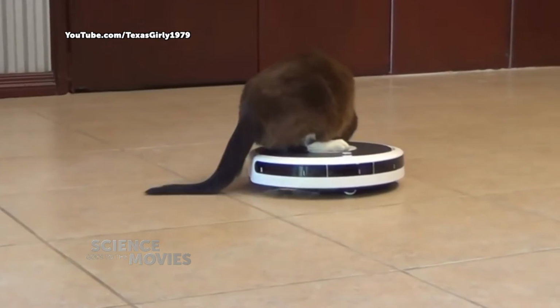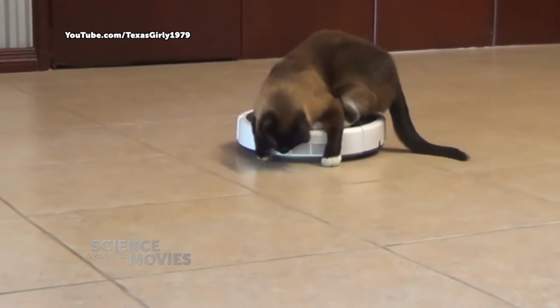Yes, exactly. And also, when my Roomba fell down the staircase, it did not commit suicide because the cat kept tormenting it. It fell down the staircase because the sensor failed. I feel so much better.